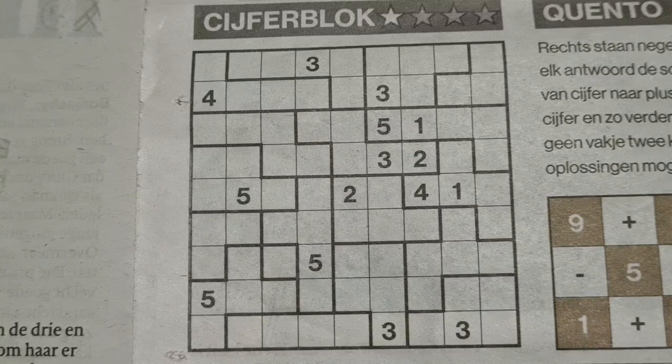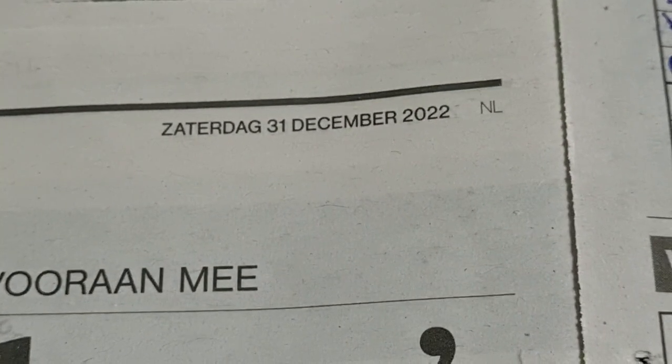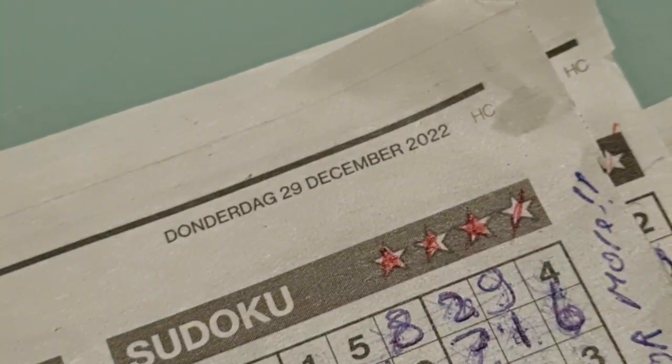Not in yesterday's newspaper of Saturday, December the 31st, 2022. No, it's today, actually New Year's Day. On New Year's Day we don't receive any newspaper. So it's the edition of Thursday, December the 29th, 2022.